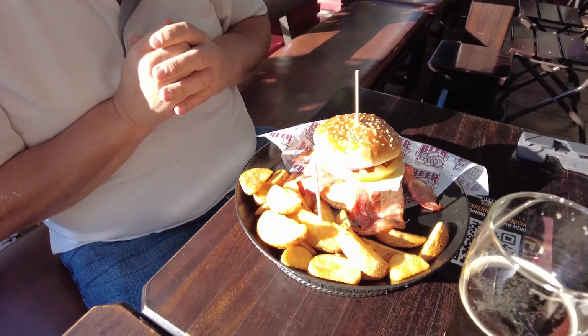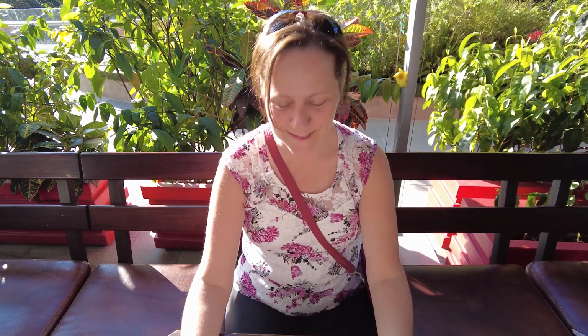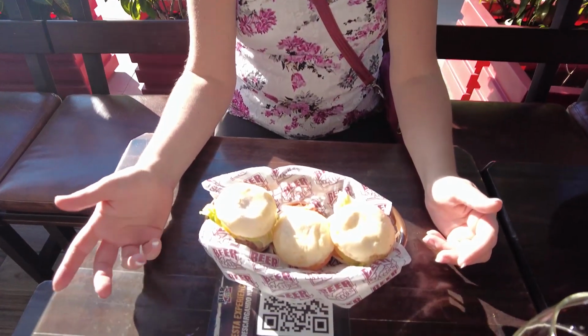I can't say much more about it. It's juicy, it's wonderful. They've never let me down yet. All right, guys, so my food has arrived. I have three mini burgers. I love everything that's small and mini. It's a really simple burger.